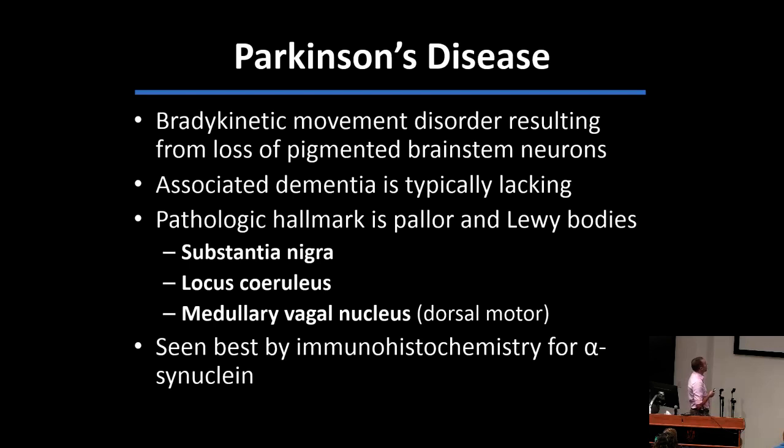All right, so Parkinsonism is a bradykinetic movement disorder resulting from loss of these pigmented neurons in the brainstem. Dementia is typically lacking early on in the disease, and some people never develop dementia, but those that do start in the brainstem and then spread superiorly. Pathologically, what we look for is pallor of the pigmented brainstem nuclei. That's the only gross finding that we can see.